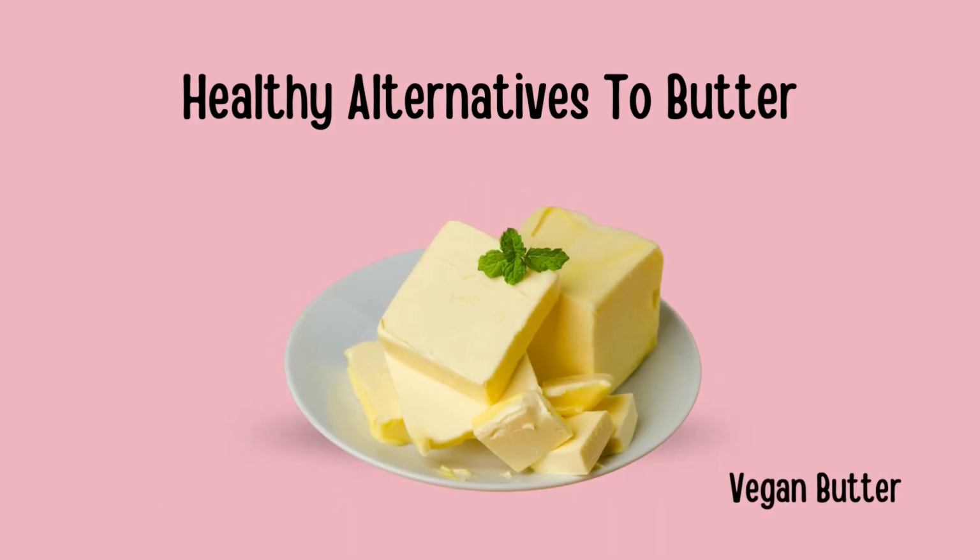And you can also use vegan butter. This is free of animal products. The ingredients found in vegan butter may differ from brand to brand, but it is usually made from some type of oil, for example olive oil or coconut oil.